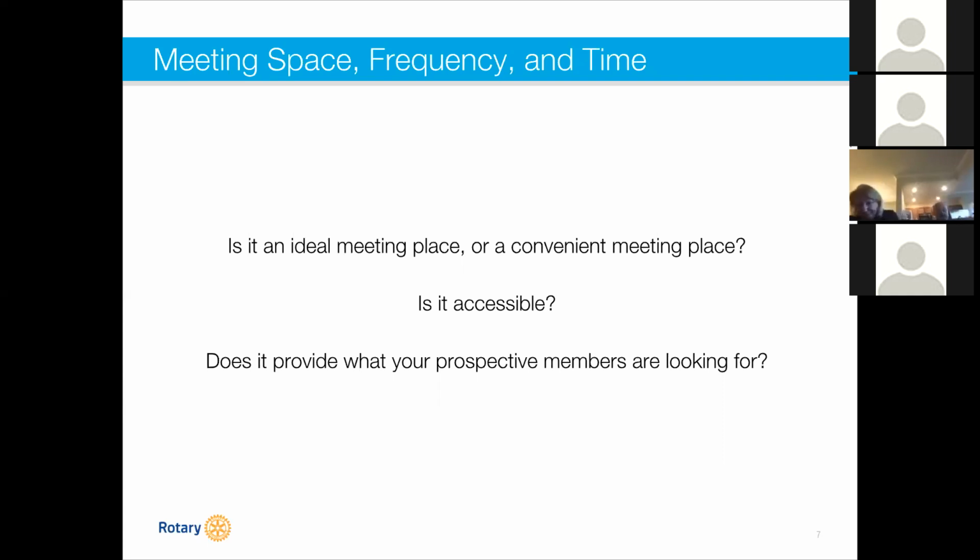Is your club currently meeting every week? Maybe you've done it for years. Maybe that's just the norm. Is that necessary? Is that what's desired? Would your members prefer one meeting a month being the business meeting, the typical get-work-done meeting, and another one being the interesting speaker meeting?